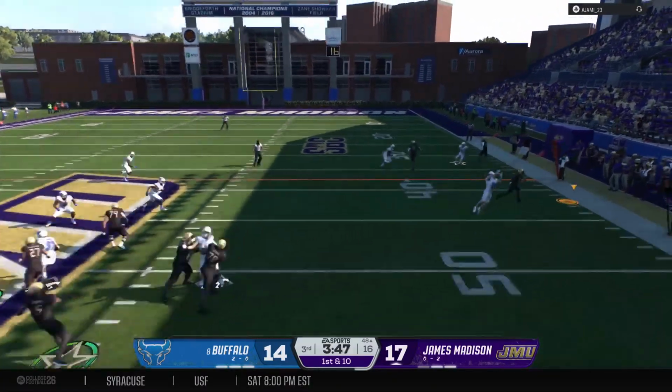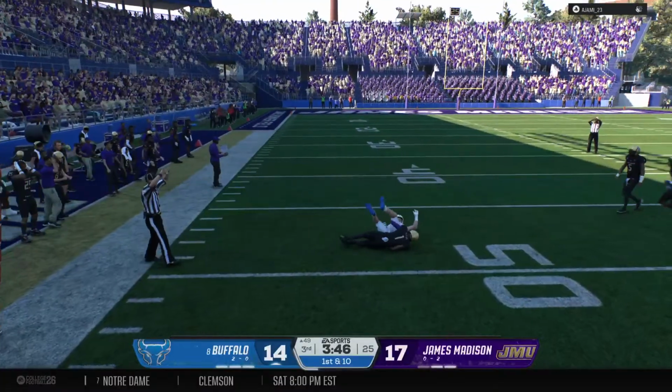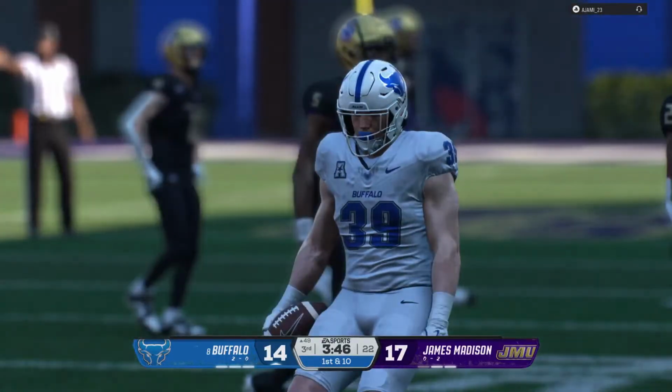Looking downfield on first down. Intercepted. That is just what this defense needed. Not a lot on the return, but they can live with that as they've got it at the 49.